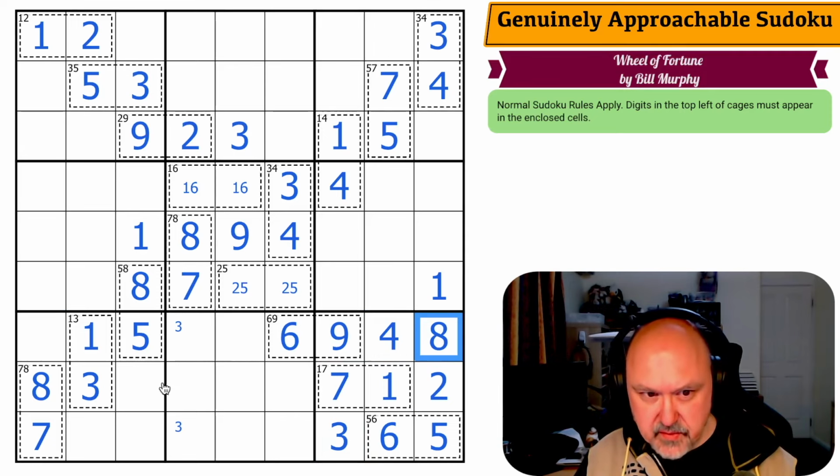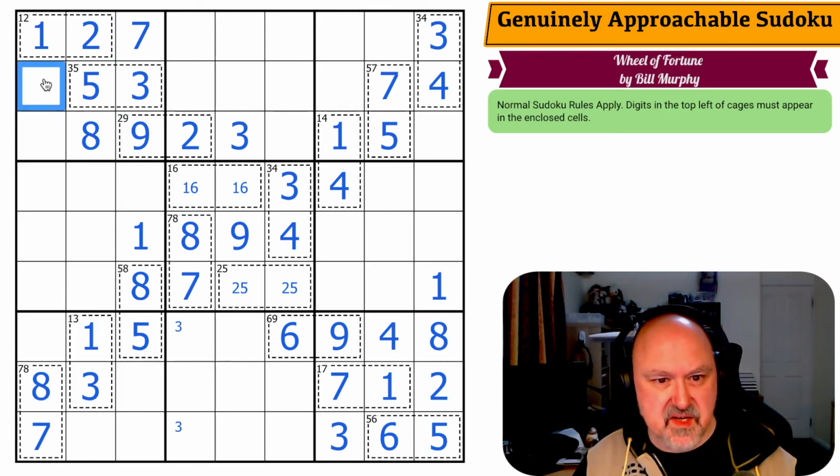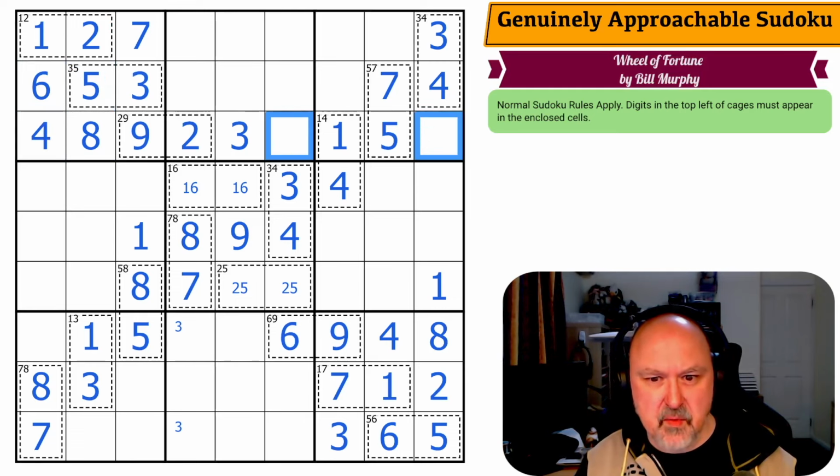So, can I take that further? Well, these are a 7, 8 pair. And I know the order because of that. So, 7 and 8. So, these are 1, 2, 3, 4 and 6. And because of the 4 in row 2, I can put those in. So, these are 1, 2, 3, 4, 5, 6 and 7. And because of the 7, I can go 6 and 7.